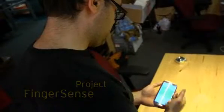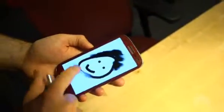What FingerSense does is say, let's not just poke at screens. This is what touchscreen interaction is like now. You poke at the screen, or maybe you poke at it with 2 fingers. What FingerSense is trying to do is say, hey, humans have different parts of the finger. Let's see if we can bring that extra dimension of touch into touch interaction.